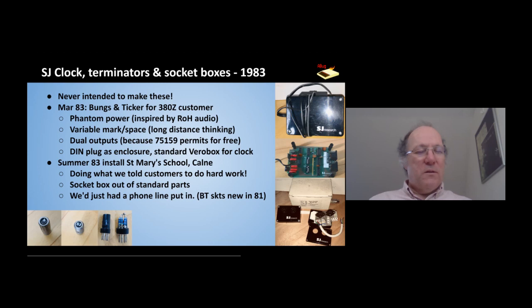The original Acorn terminators, you'll remember, had power supplies to them and our terminators didn't. That came because Tim Whitaker, his job immediately before SJ had been at the Royal Opera House, where he'd built them a whole bunch of audio microphones with phantom powered microphone preamps. So he immediately said phantom power for the terminators, and that was such an obviously good idea, we just did it. It's got dual outputs when the Acorn clock had one output, because if you're using a 75159, you've got 2 outputs for free, so why not get the better signal quality that you'll get by not splitting it.